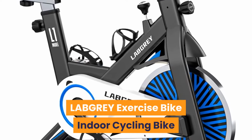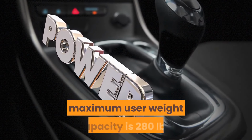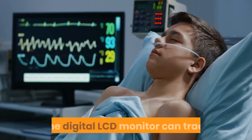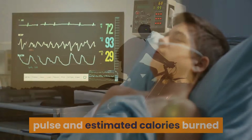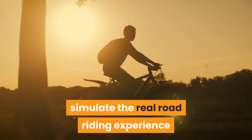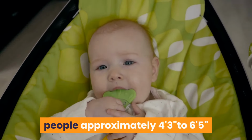10. LABGREY Exercise Bike Indoor Cycling Bike. 35 pounds chromed flywheel, heavy duty steel frame, maximum user weight capacity is 280 pounds. The digital LCD monitor can track your time, speed, distance, odometer, pulse and estimated calories burned. Adjustable resistance knob can simulate the real road riding experience. Multi-position handlebars and adjustable seat fit people approximately 4 feet 3 inches to 6 feet 5 inches.